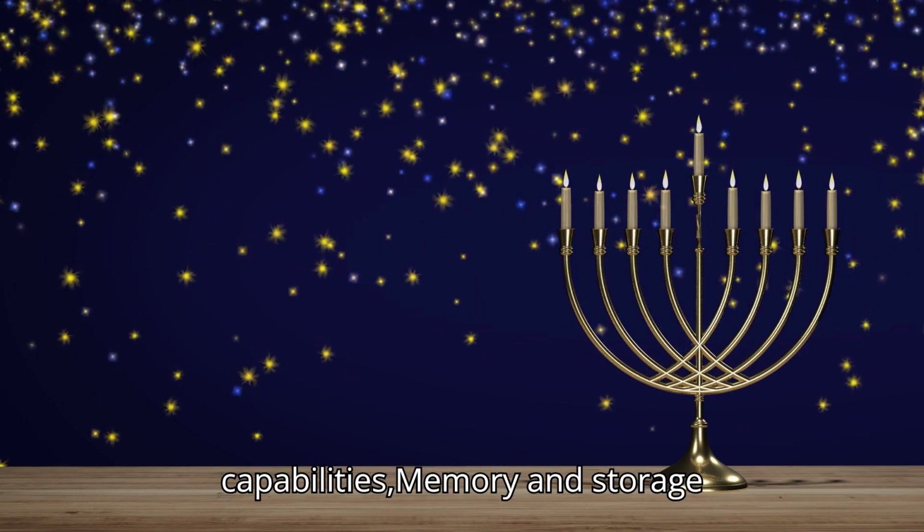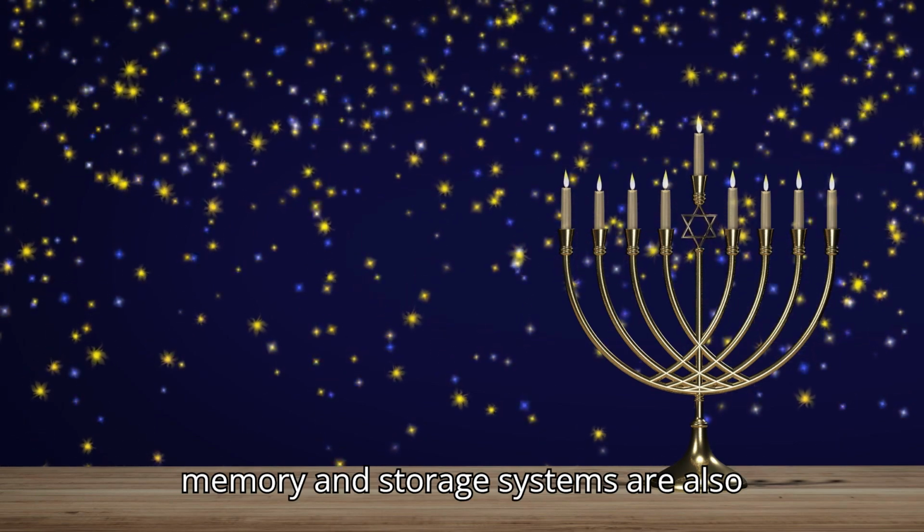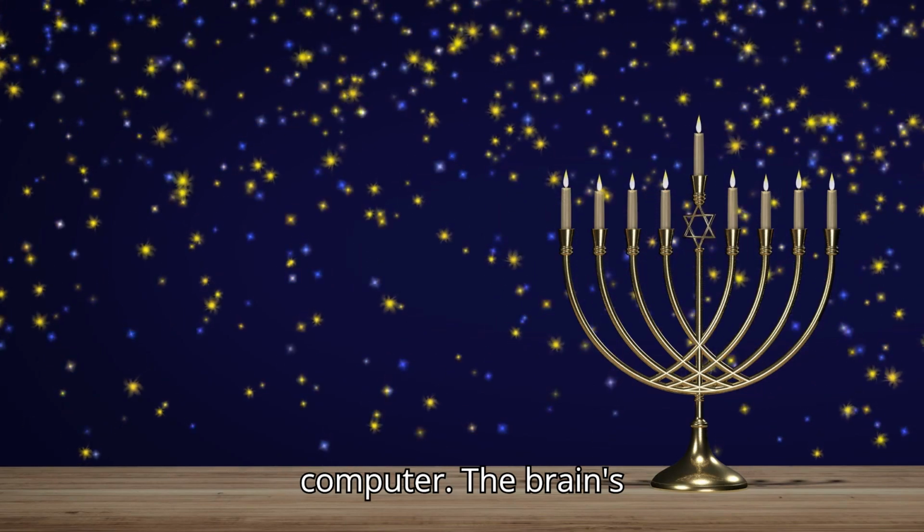Memory and storage in the human brain. The human brain's memory and storage systems are also fundamentally different from those of a computer.